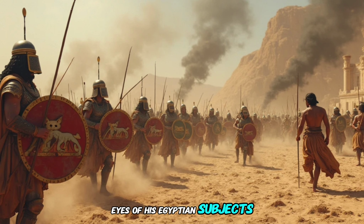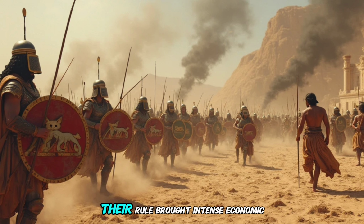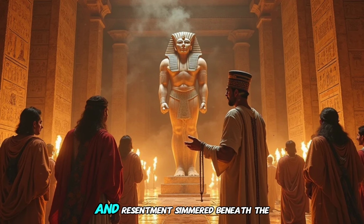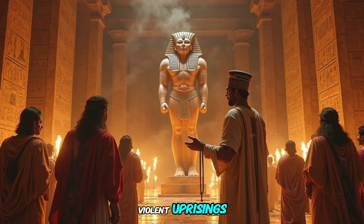While the Persians outwardly honored Egyptian beliefs, their rule brought intense economic pressure. The empire imposed high taxes and mandatory tributes, demanding gold, grain, livestock, and other goods to feed the needs of the Persian military machine. Egyptians increasingly bore the burden of funding an empire they had not chosen, and resentment simmered beneath the surface. This discontent occasionally erupted into violent uprisings.